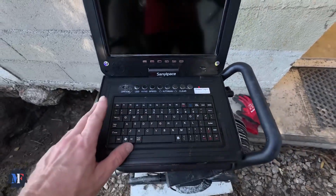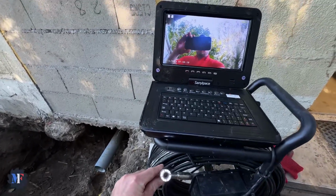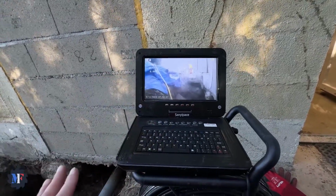Okay, I can take notes, I can record the screen. You see there, the camera is right there. I'm filming myself, I'm right here. So this camera, as I told you, we can take notes, export videos. We can really do everything with it.